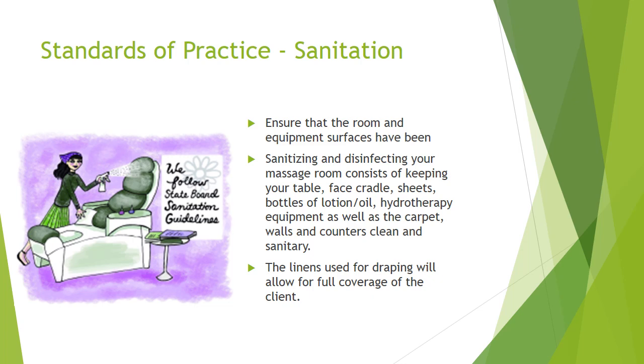You want to only use sheets and towels that have been freshly laundered. The linens, towels, and blankets that come in contact with the client have not been used by any prior client, and the linens used for draping will allow for full coverage of the client during the entire session. For safety, the linens and pillows should not interfere with the client's ability to get on and off the table, and any obstacle or substance that could make the floor slippery is removed from the treatment room to prevent accidental falls. The equipment must be properly maintained and manufacturer's instructions followed correctly.